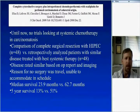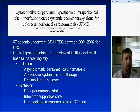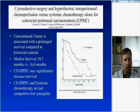Now, just a large French study here that was reported recently, looking at the comparison between the intravenous therapy and the intraperitoneal therapy. And these studies showed that the patients getting the HIPEC therapies did much better than the patients that got standard therapy, as did the randomized trial. And we looked at this at the University of Pittsburgh as well, comparing those patients who were treated with intravenous chemotherapy alone versus those getting the cytoreductive surgery and HIPEC, and again showed that we were doing much better with those getting the cytoreductive surgery.